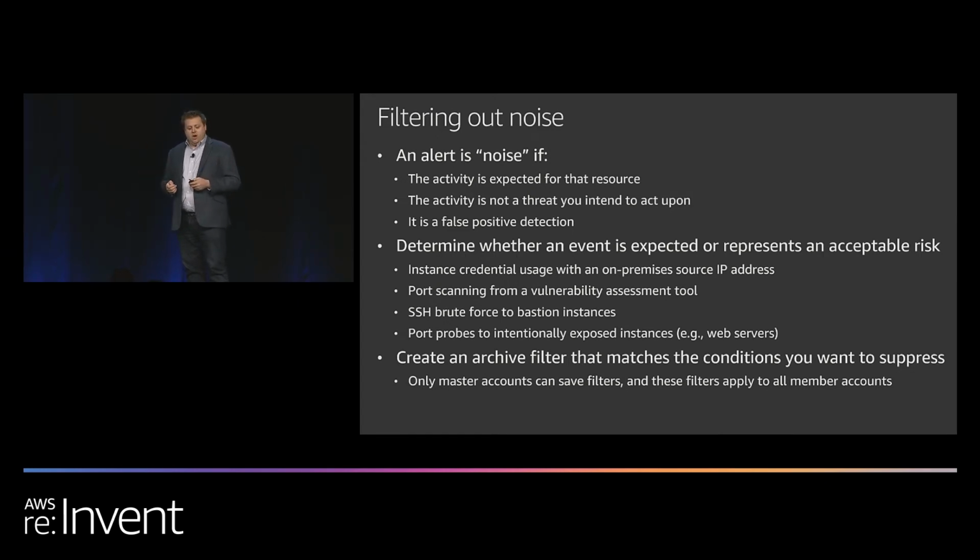SSH brute force or port probes to intentionally expose services. So one of our findings looks for port scanners or other known malicious IPs that are probing your IP space looking for ports that are listening. If it's something you've intentionally opened to the world, like a web server, for example, there's not too much you can do about that, but you might not want to get a port probe notification against your web server because you've intentionally exposed that to the internet. If you get a port probe for a port that you don't expect, then that's different.